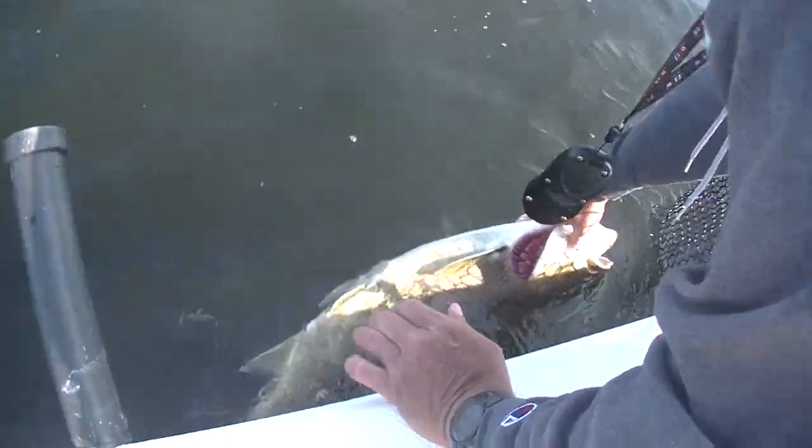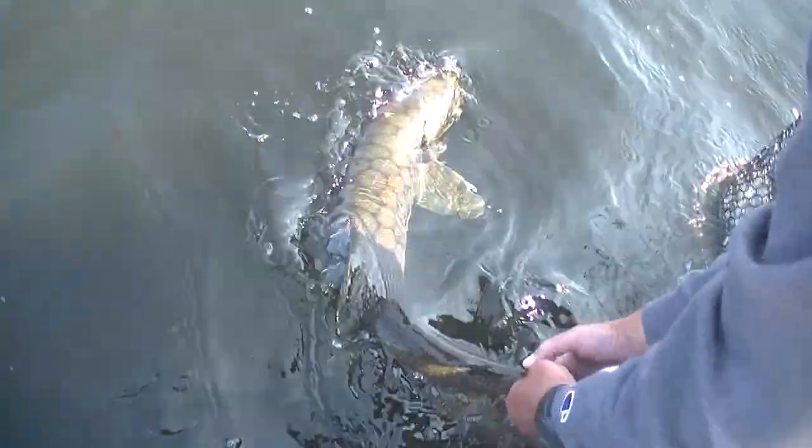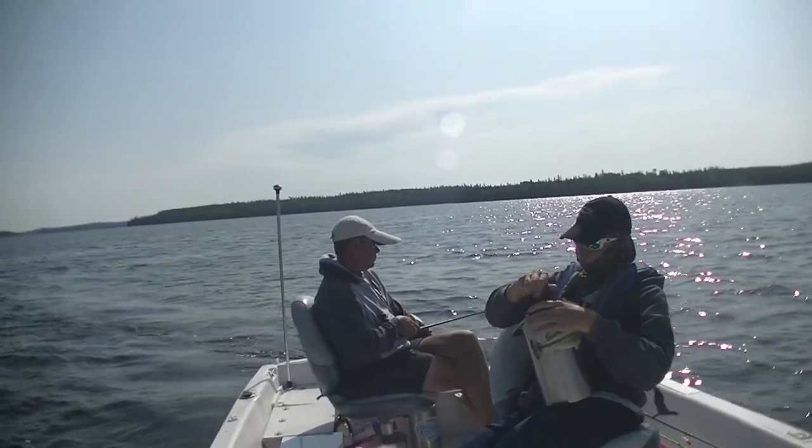Nice laker. Adult fish. Our third laker for today. Another natural laker. Oh, geez, look at him go. He took off on the tackle. Sweet. All right, guys, let's get some more.